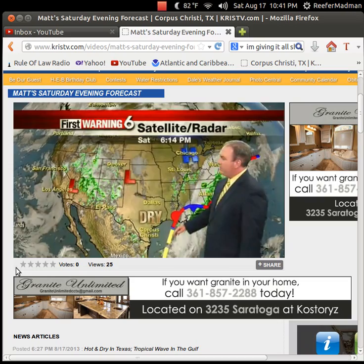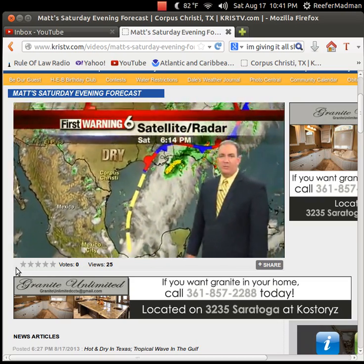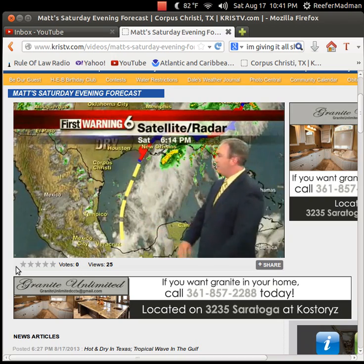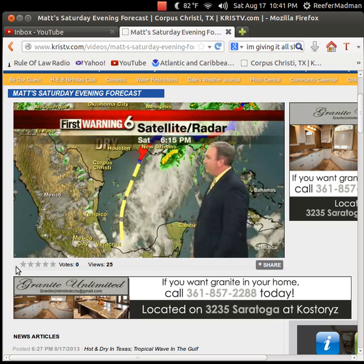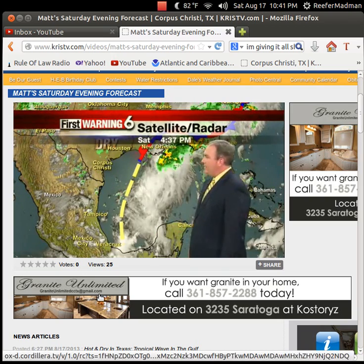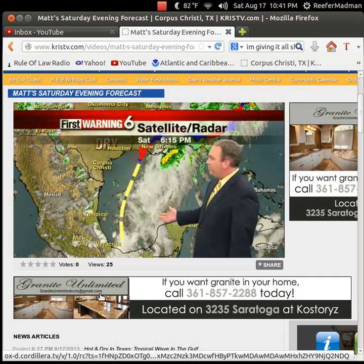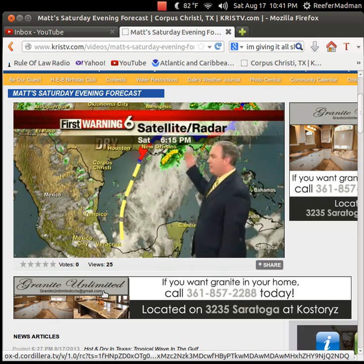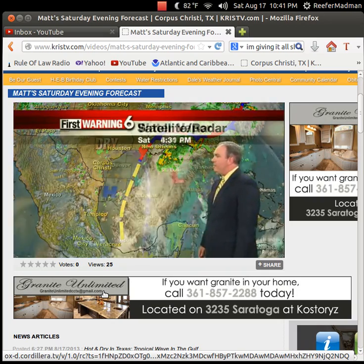You can see along this trough on the east side of that, that's where the moisture is, and there's this tropical wave, very disorganized tropical wave, just a bunch of clouds rolling across the Gulf of Mexico, not really moving very quickly. There's no big significant area of low pressure out here, just again a big cluster of clouds, and it's producing some showers and thunderstorms as you go up into Florida and the eastern U.S.